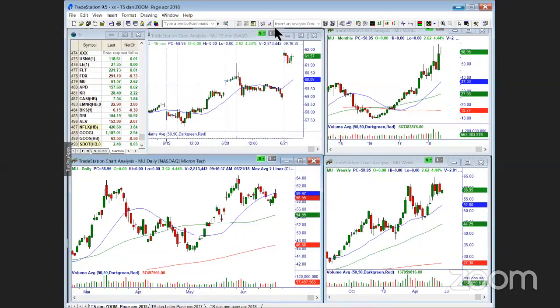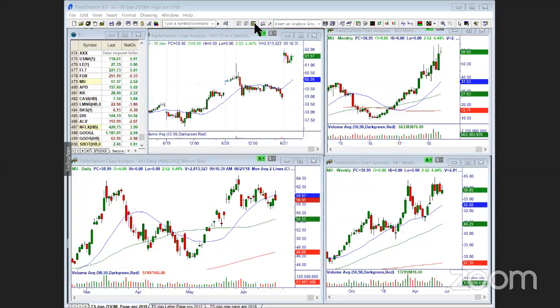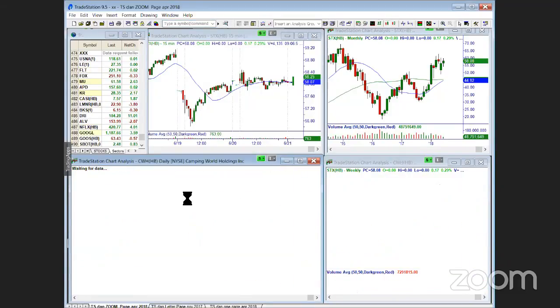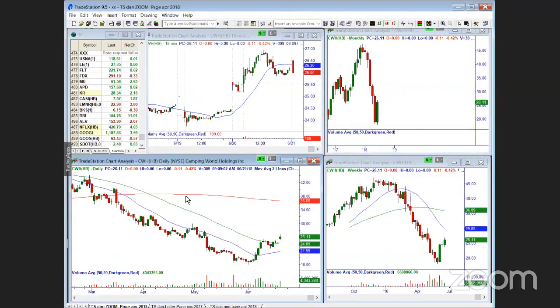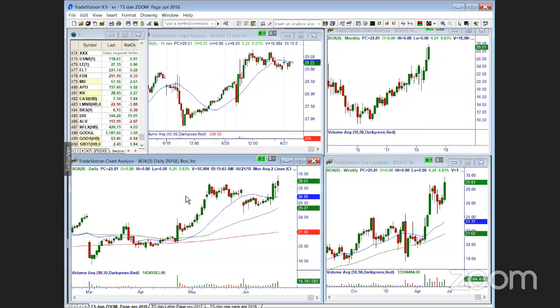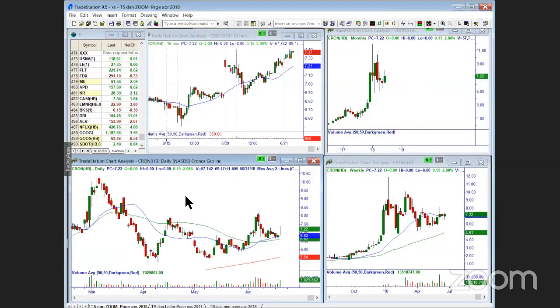But let's start with our opens. All right, here we go. STX, Iron Condor, it's still acting perfect for a condor. CWH was a swing long yesterday. Box, we gave a put spread. Cron, that's the one I did the video on. Pro gap, and it's gapping up a little bit, so we can add to that today.